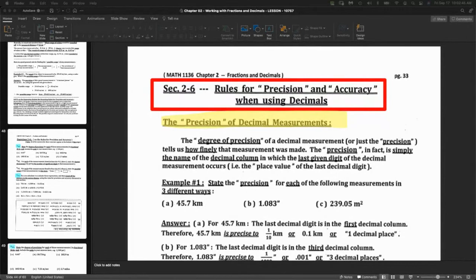We're going to talk about precision and accuracy of a measurement. Those are actually not the same thing. Precision is the number of decimal places, or the place value if it's larger than 1. So it's just a matter of how big or how small the number is in terms of its place value. In terms of accuracy, accuracy is literally the number of significant digits.